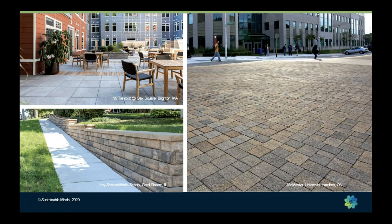Some of those products may have curing as well, and we can make these for both pavers on grade, like this larger photo on the right here shows a brush finish. The photo on the upper left is a roof deck slab, and then the bottom photo on the left is a retaining wall. So we can make the same face on the retaining wall that we do on grade, same colors.